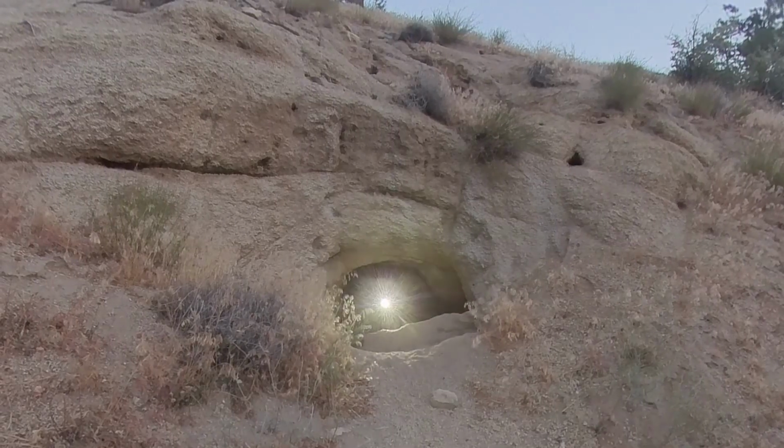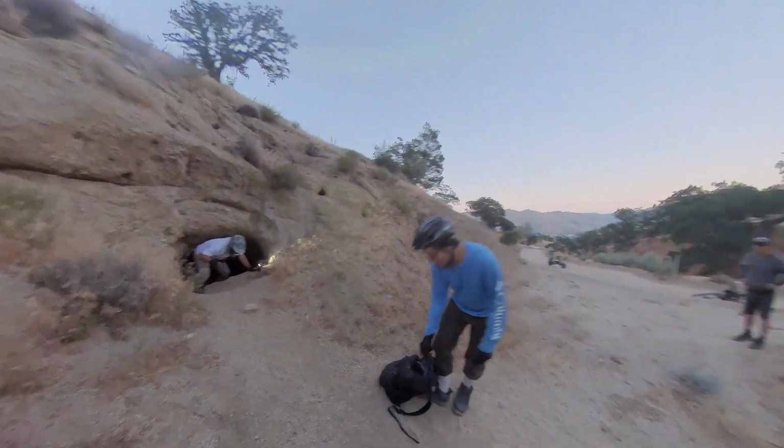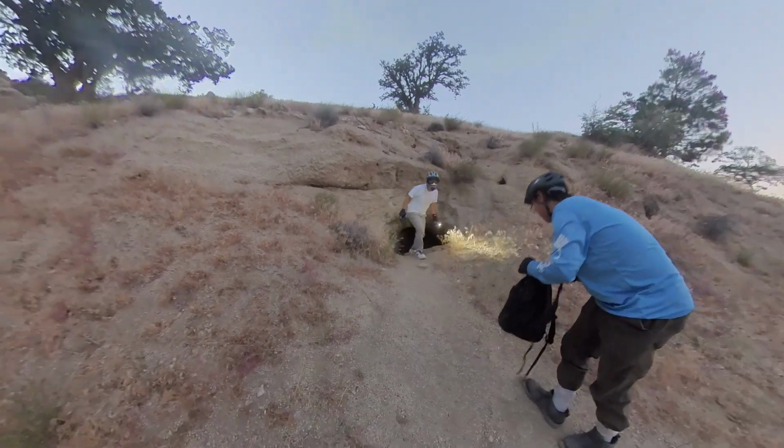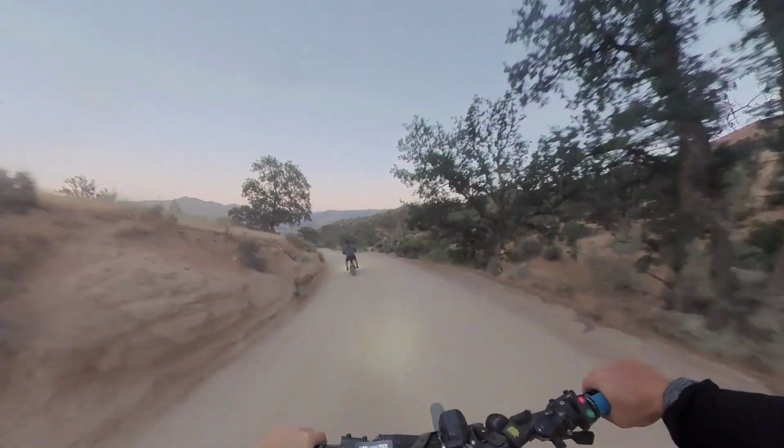So they barricaded it so people like you don't live in there. Like the homeless? No, like just anyone who wants to use it as a shelter. That's a good Airbnb.